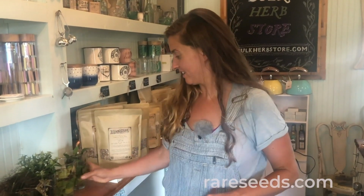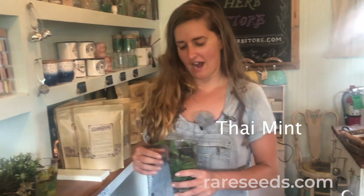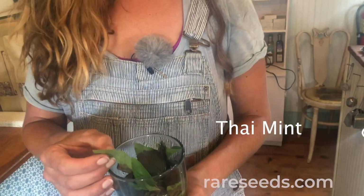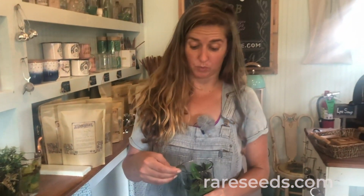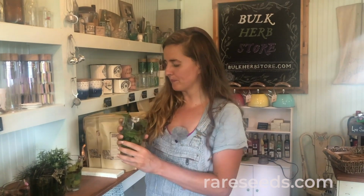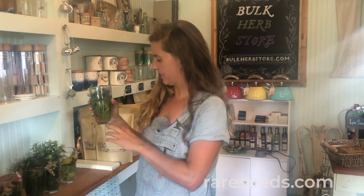So we're ready to do our tea tasting. And the first one we've got is Thai mint. This can actually be found in a range of Thai dishes like spring rolls and things like that, but it's also a great tea plant. I love the flavor. It's got a bright, lightly minty flavor. Almost has a little bit of a basil note to it. So it's maybe halfway basil, halfway mint. It's mellow. It's not bitter at all. I love it. It's smooth.